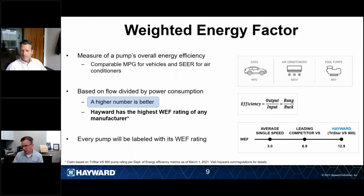Just to give you a scale, right now it's a number that doesn't really mean that much. You can see in the bottom right there, an average in-ground single-speed pump might have a WEF of 2 or 3, but the number varies quite a bit after that. A leading competitor variable speed, I won't name who, but they're in the 7 range or so. Hayward, we go as high as 12.9. That's currently the highest WEF out there. The minimum requirement for the DOE is somewhere between that 3 and that 6.9. So there's quite a bit of upside there that the pump can meet.